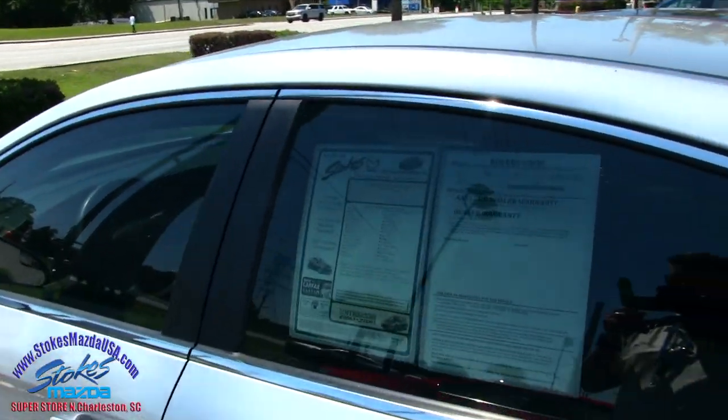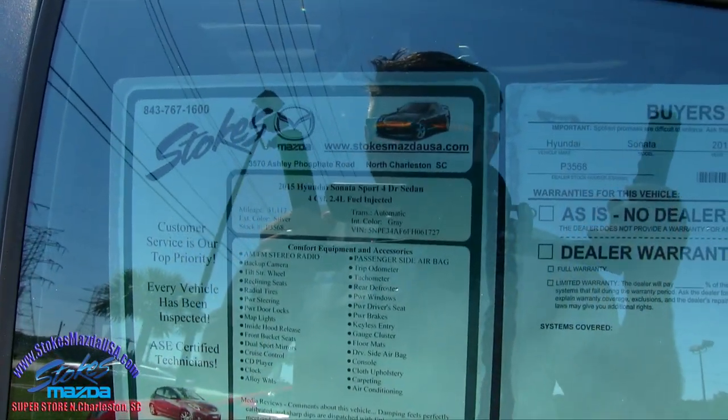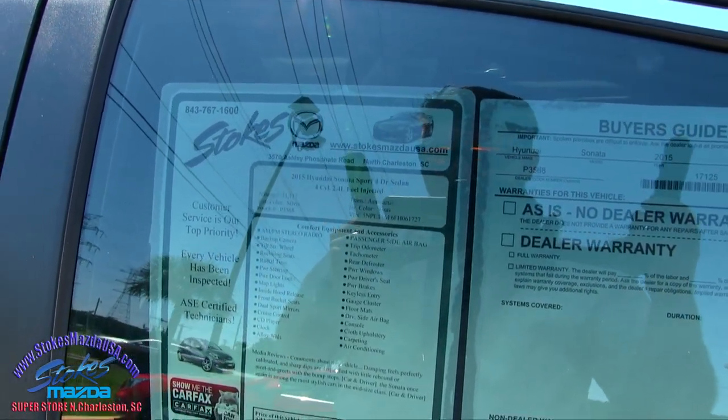Let's see how many miles are on this one. This one's got 31,117 on the mileage, automatic transmission, 2.4 liter under the hood.